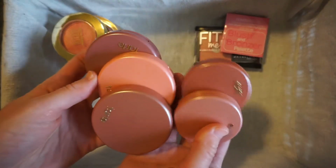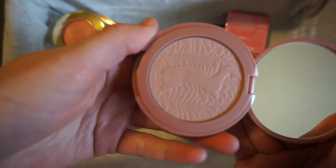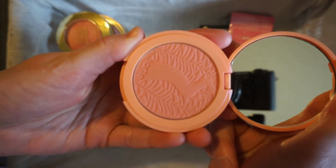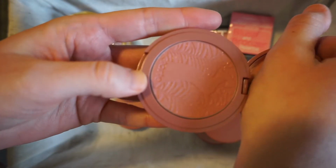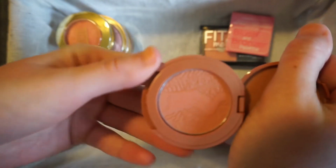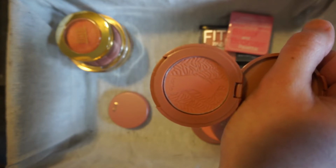And then I've got a handful of Tarte Amazonian Clay 12-hour blushes. So I do have Exposed. This is one of my favorite everyday blushes. I have Captivating, which is more of a kind of corally peach color. I have Dazzled, which is a nice rosy mauve color. And then I've got 2 of the travel sizes in Sightful, which is just, again, pretty similar to Exposed, but a little more peachy, I would say.